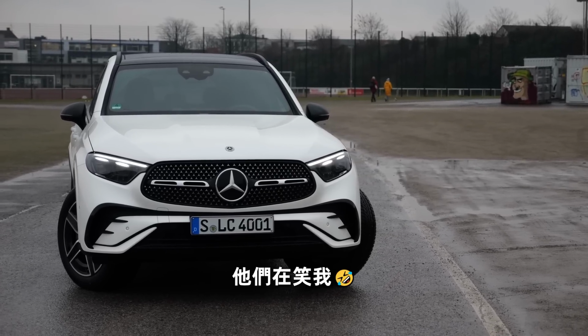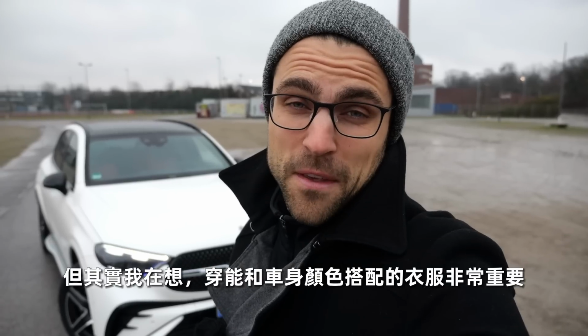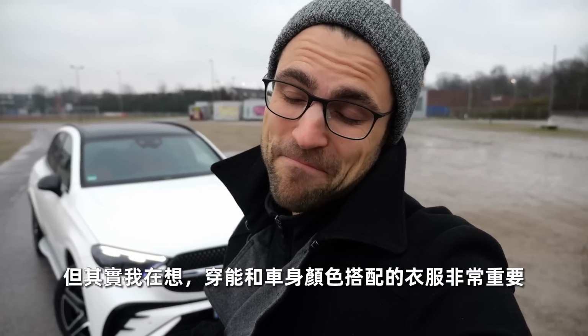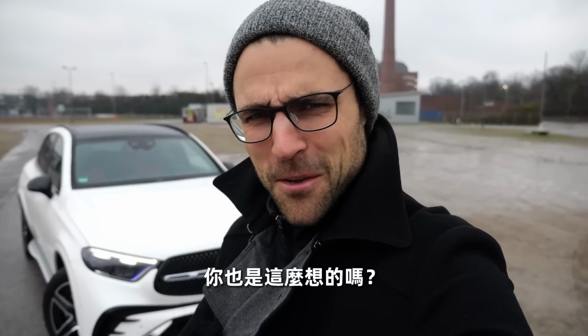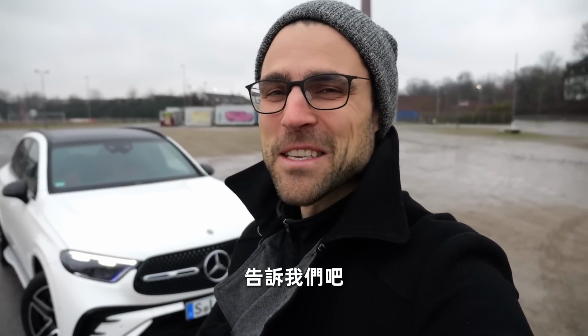You see these people there in the background? They were actually laughing at me because I wear white trousers in the winter in Germany. But I actually think it's more important to wear clothes that fit the vehicle color. Yeah, that's my hobby. Is it also yours? Do you sometimes wear clothes accordingly to your vehicle color? Tell me in the comments.